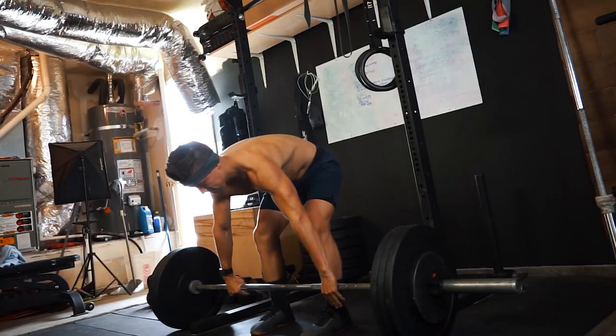All right, guys, so my intent with this is to just move really, really well. Keep it light, keep the reps moderately high, move really well.